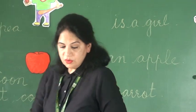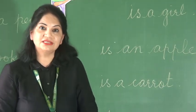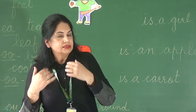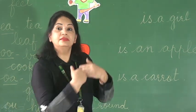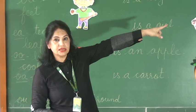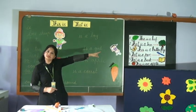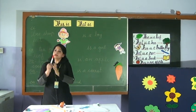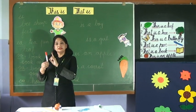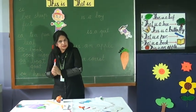Okay, now have you understood the use of this and that? This means the things which are quite near to me, and we will use that when I am indicating something which is far from me. Suppose, what is this? This is a pen. Why am I saying this? Because it is quite near to me. It is just in front of me, just here.